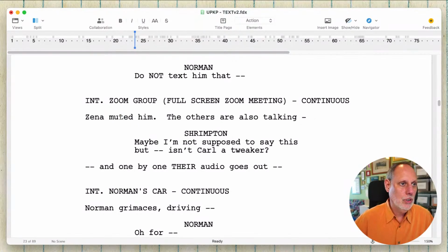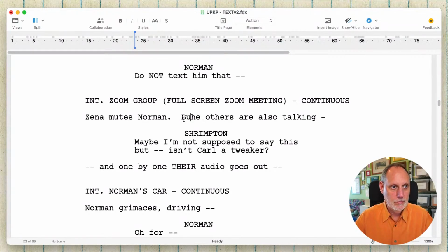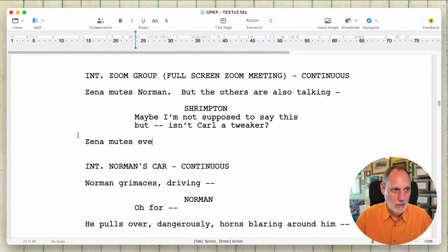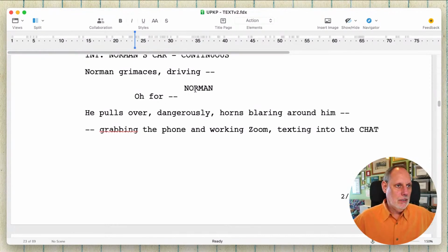Xena mutes Norman. Look at that. Xena mutes Norman, which is a lot shorter than saying Norman's audio has cut out and Xena has muted him. I think there we go. All right.